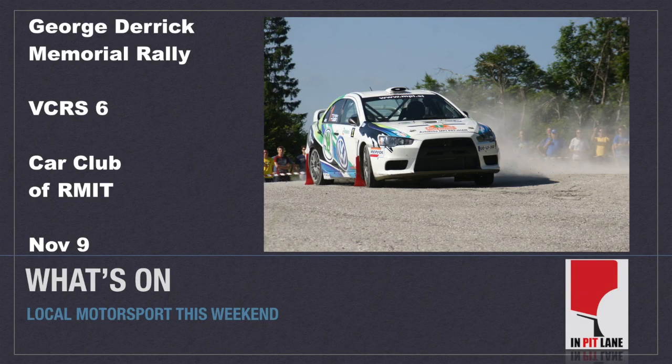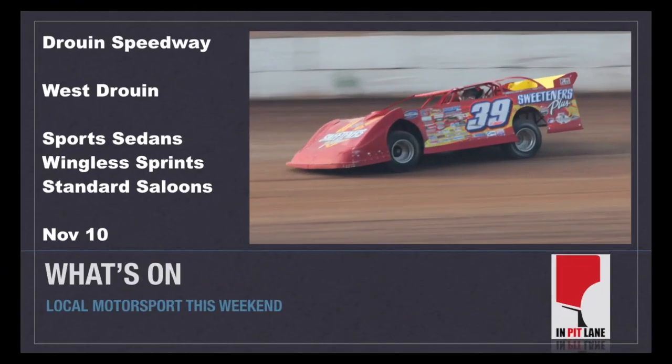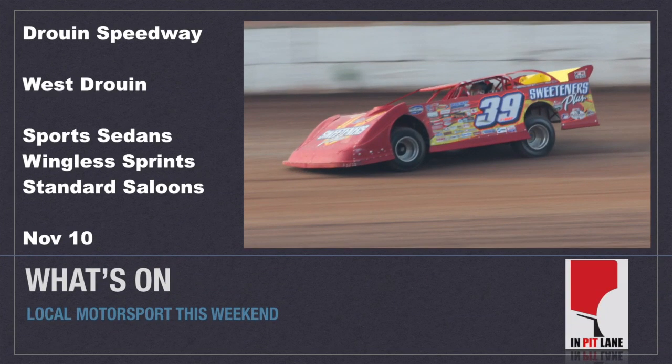What's happening this week in local motorsport? Well, our friends at the Car Club of RMIT are running the George Derrick Memorial Rally. It's round 6 of the Victorian Club Rally Series, at Hayfield, about 2 hours east of Melbourne, this Saturday. Or you could head up to Mount Buller for the Targa High Country Tarmac Rally. See some great cars and drivers tackle some of the nation's best driving roads. It starts this Friday and runs all weekend. Or also out east, it's Sunday Speedway at Drouin. There are sports sedans, the fabulous wingless sprint cars, standard saloons and more. It's a great day out and affordable family fun.